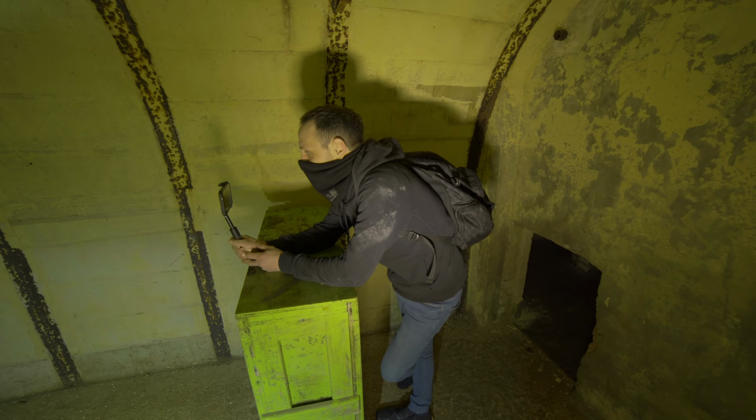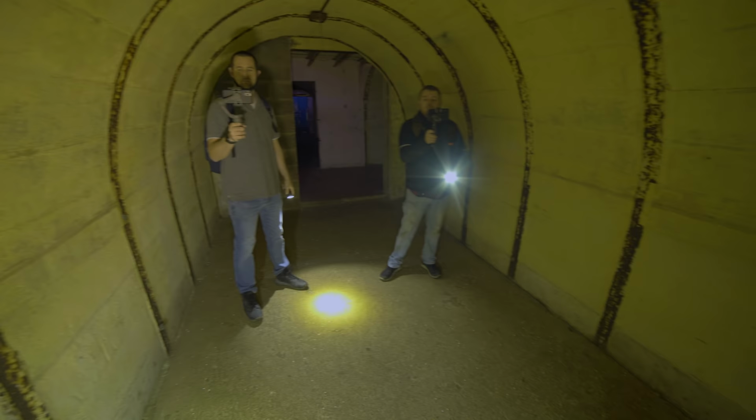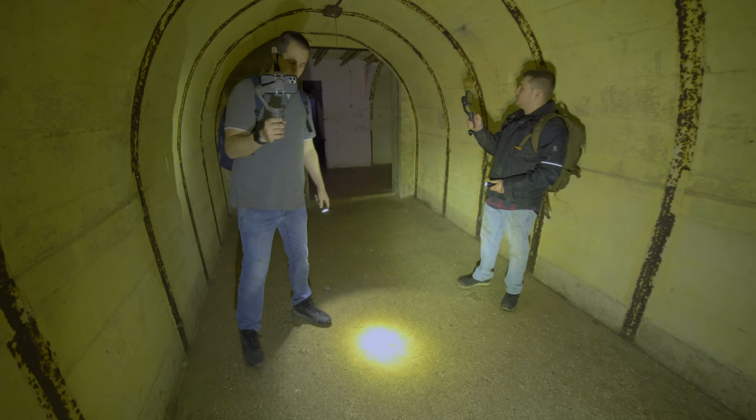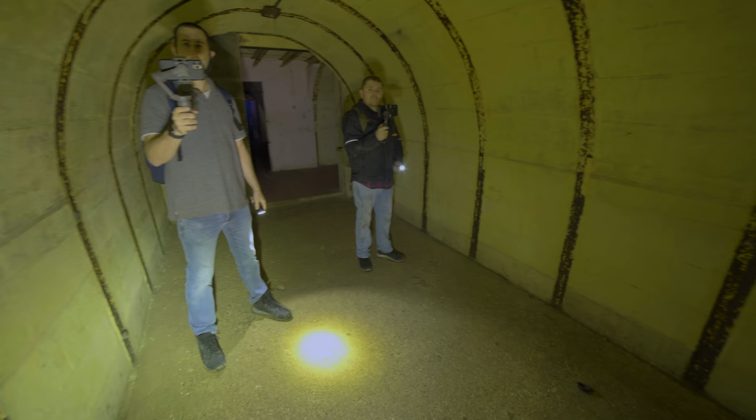And we've got Ryan from Hidden History and Steve from Exploring Within. So yeah, we've been lucky enough to be allowed access to this place. It's the four-camera shootout at the OK Bunker. Some serious hardware on here tonight. Mexican standoff, look, four-way. Matt's got a minigun compared to our little Glock.